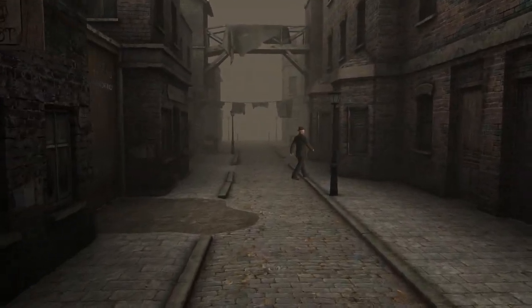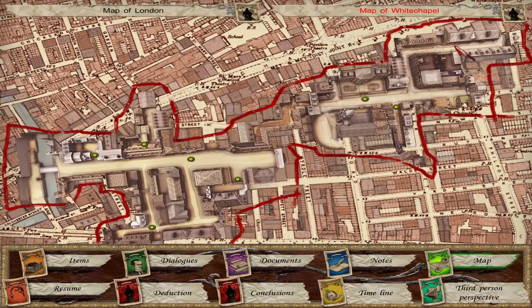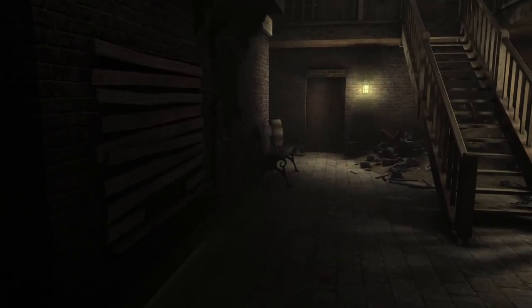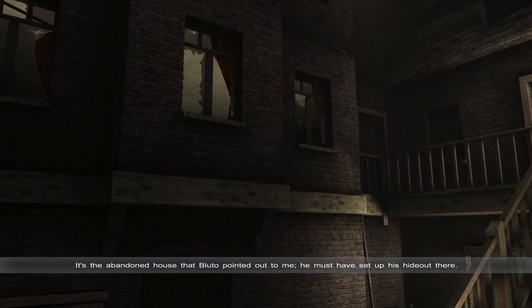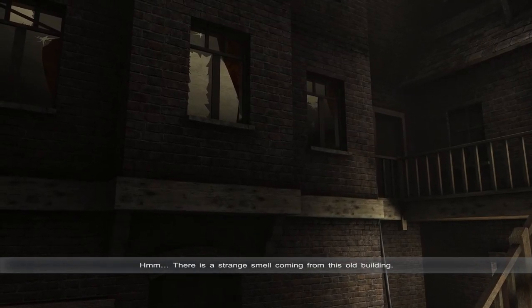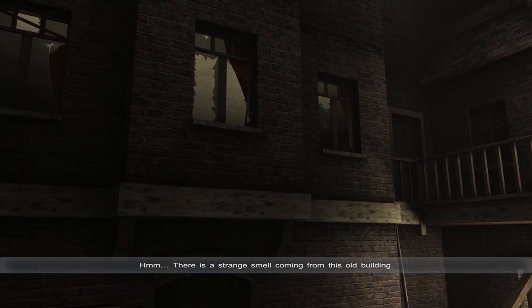We are about to head to the abandoned building and check out the source of the gas. We're not necessarily the source of the gas, but it's the abandoned house that Bluto pointed out to me. He must have set up his hideout there. There's a strange smell coming from this old building.